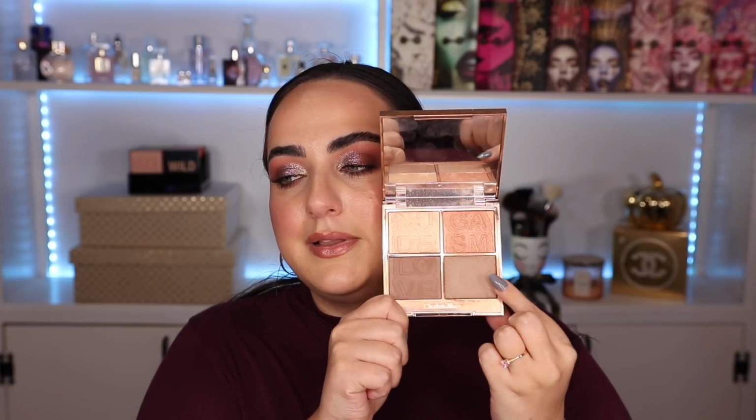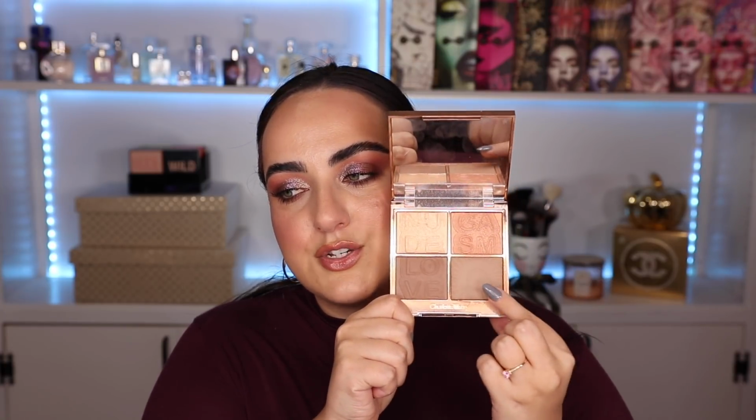My favorite face palette that I'm going to talk about in today's video is this right here from Charlotte Tilbury, the Nudegasm Cheek Quad, mainly because I am completely obsessed with both of the bronzers that this palette has down here.